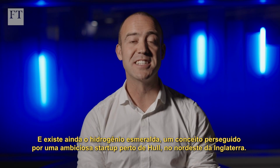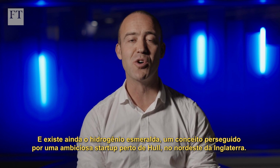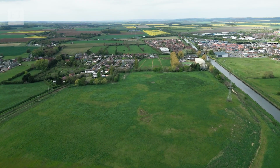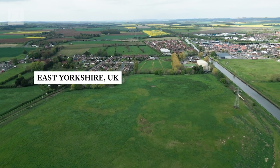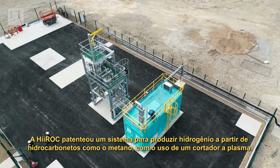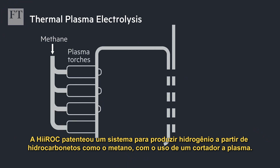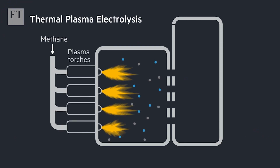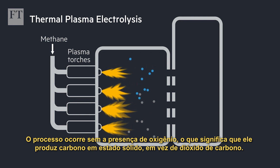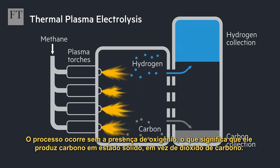And then there's emerald hydrogen, a concept being pursued by one ambitious startup near Hull in the northeast of England. HiROC has patented a system to produce hydrogen from hydrocarbons like methane using a plasma torch. The process happens in the absence of oxygen, meaning that it produces solid carbon instead of carbon dioxide.